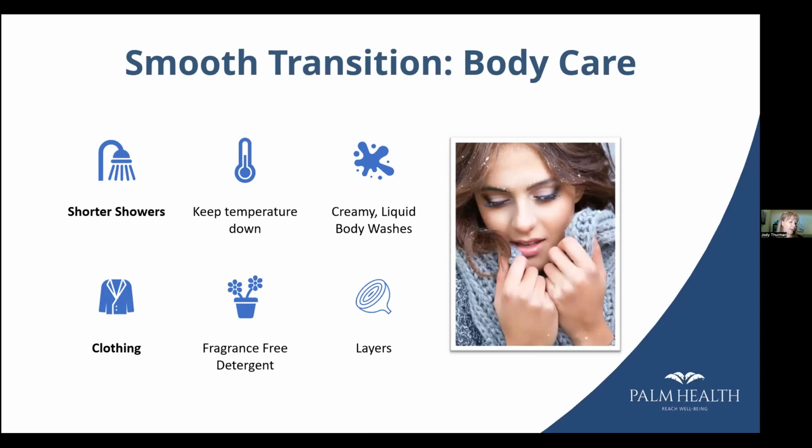All right, what about body care? So the biggest thing you can do is take cooler showers, but realistically, no one's going to come in from the cold outdoors and take a nice cool shower. So if you want a warmer shower, try to lean more towards warm than hot, but take a shorter shower.